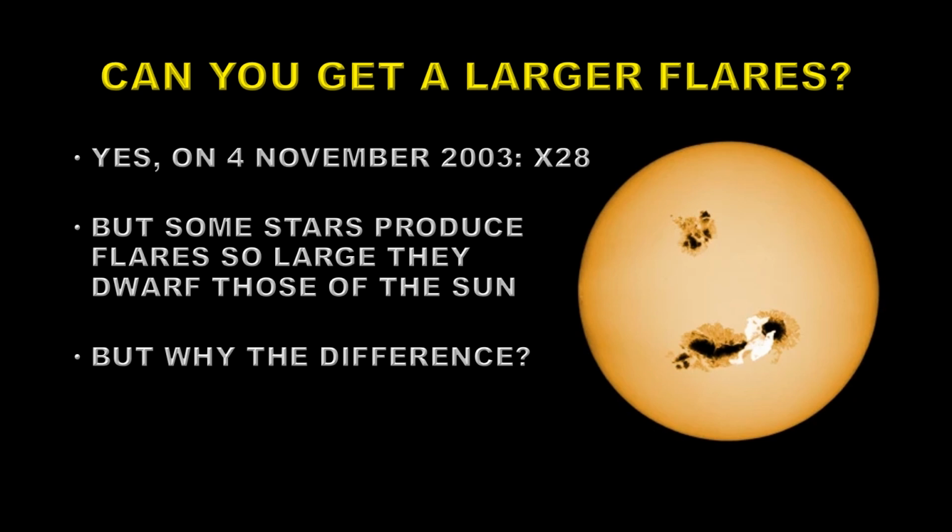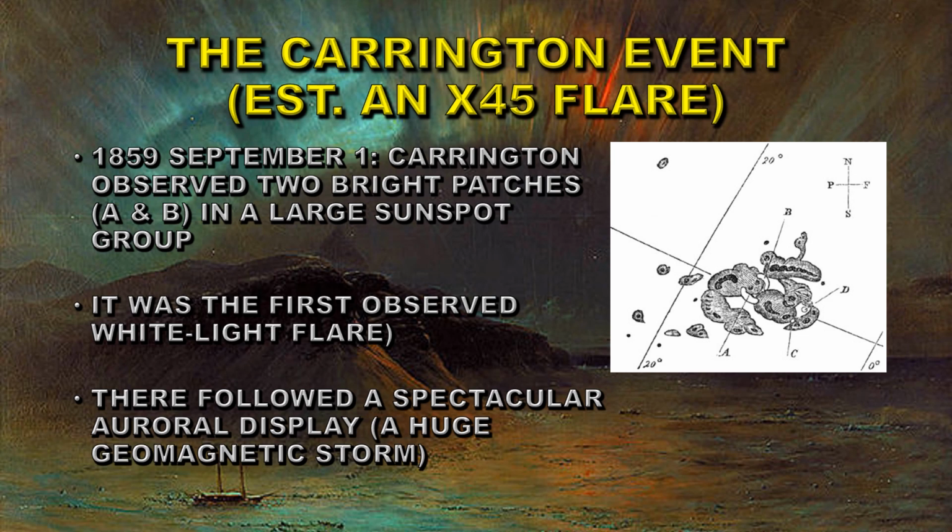But some stars can produce flares that are much larger than the sun. They dwarf the solar flares by orders of magnitude. But why the difference? What's different about those stars from our sun? There was an event that was allegedly much larger than the X28 flare, and that was the so-called Carrington event in 1859 on the 1st of September.